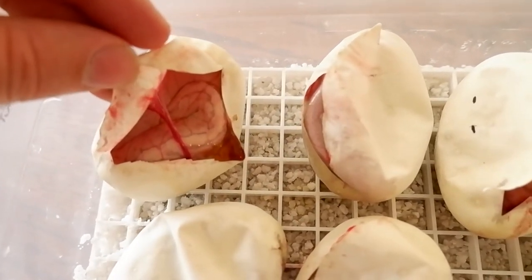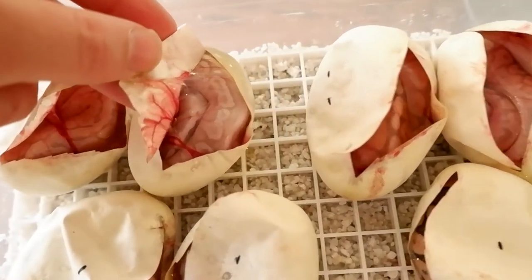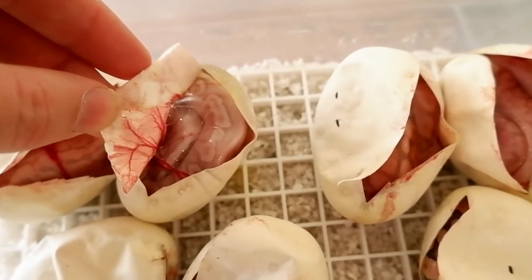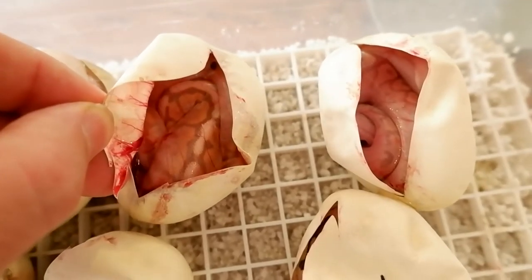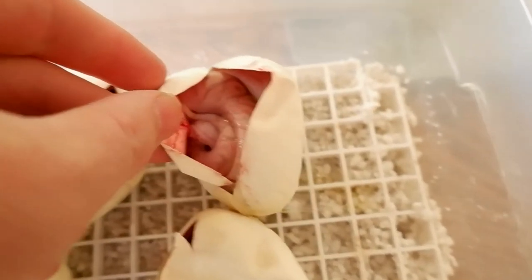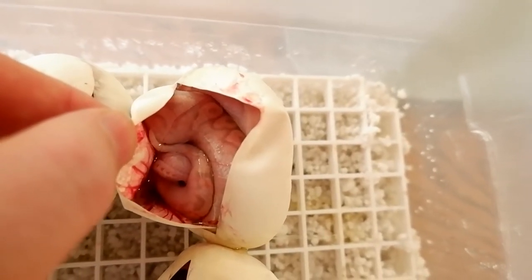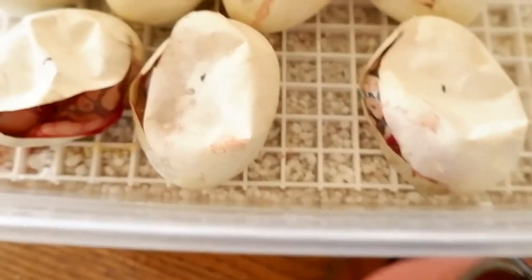Little banana pinstripe right there, looking good. This one does look like a banana pewter. Let's see if I can zoom in and focus in on that a little bit better. That's looking nice. This one right here appears to be most likely a banana spider. And then moving down the line, we've got either a banana pastel or a banana pewter. It's a little hard to tell on this one, so we'll see when it comes out of the egg.